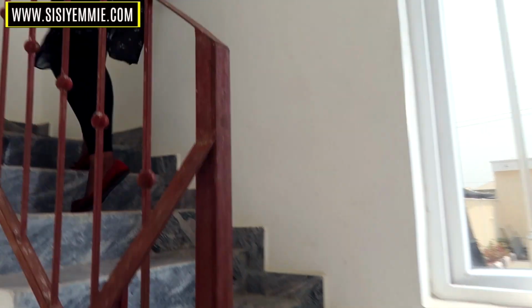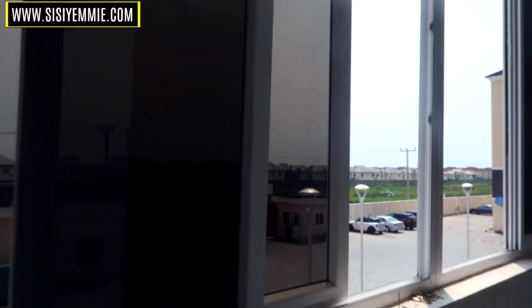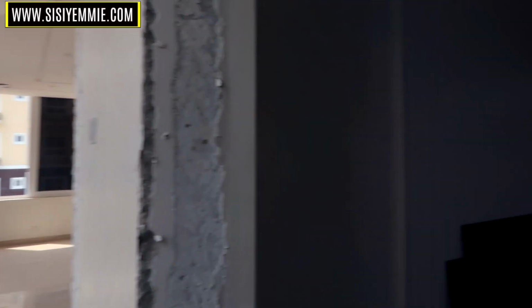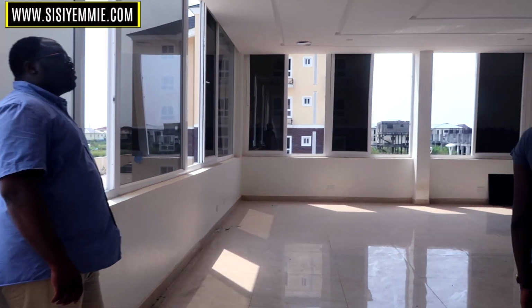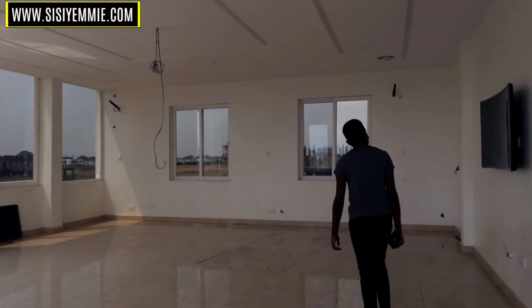This is the way to the lounge and the gym. Still under construction. Oh, okay. So this is the lounge. This is the proposed lounge. That's the TV. And this is the gym, I guess. Very spacious, actually. Well ventilated.